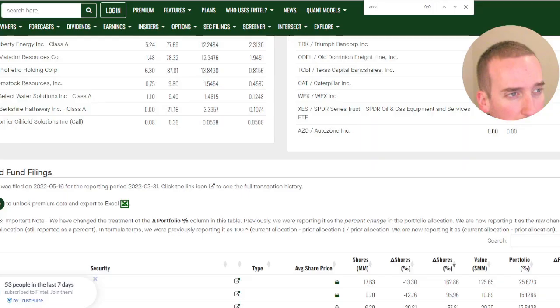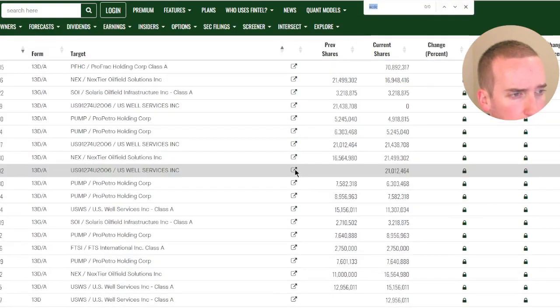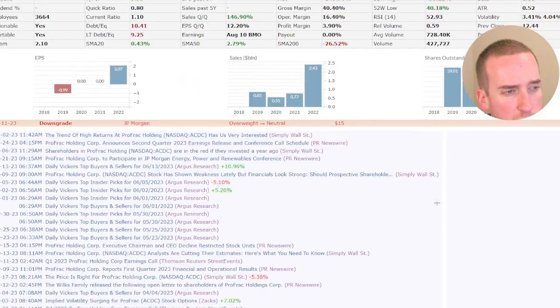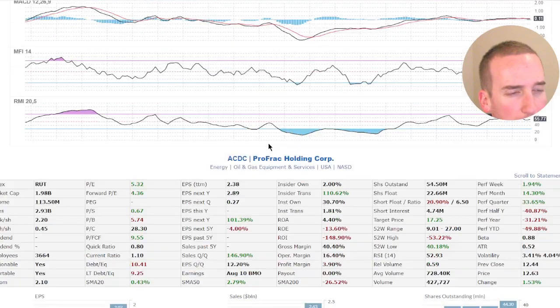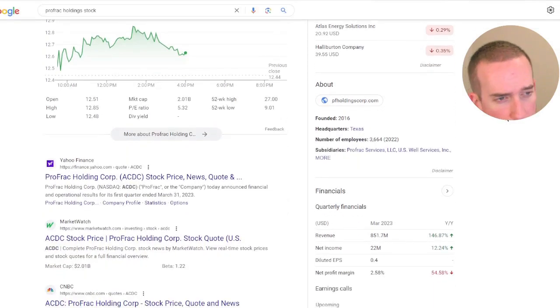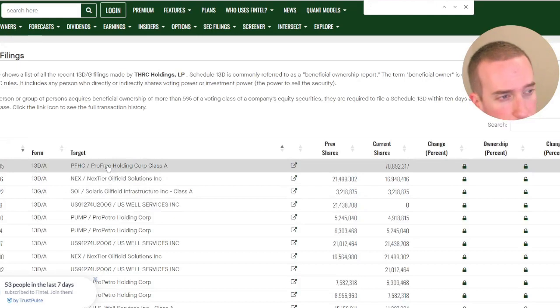So TRHC Holdings LP, right here. So why am I not seeing ACDC? Did ACDC change their name or something? ProFrac Holdings. Okay. They might have changed their ticker symbol. ProFrac Holdings. Did they change their ticker symbol? Because we're looking at the correct thing here. So here's ProFrac Holding right here.